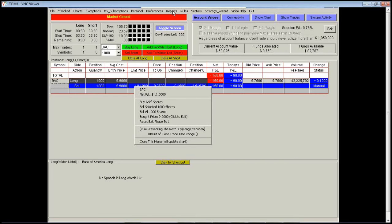I think the difference between CoolTrade and a lot of other systems, or any other system for that matter, is that with any other system, it's going to count on you to know and do everything. You're going to have to micromanage that position.